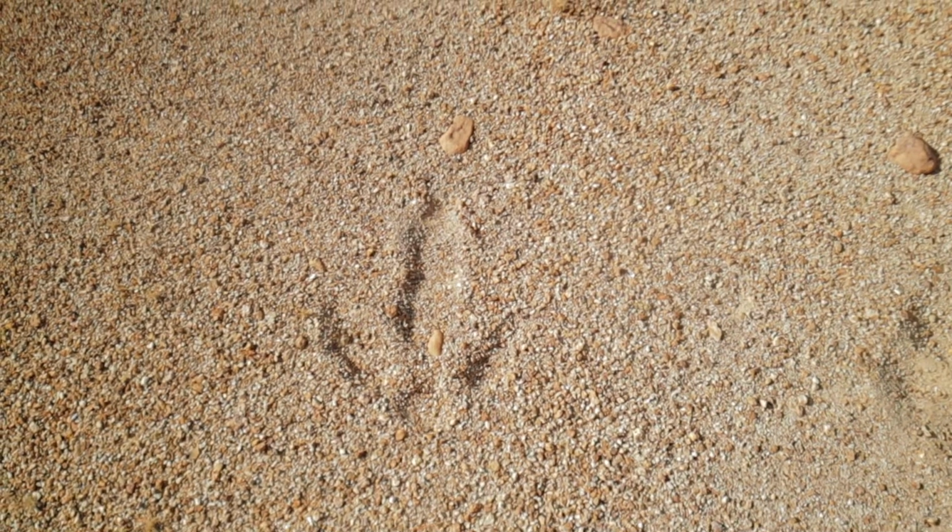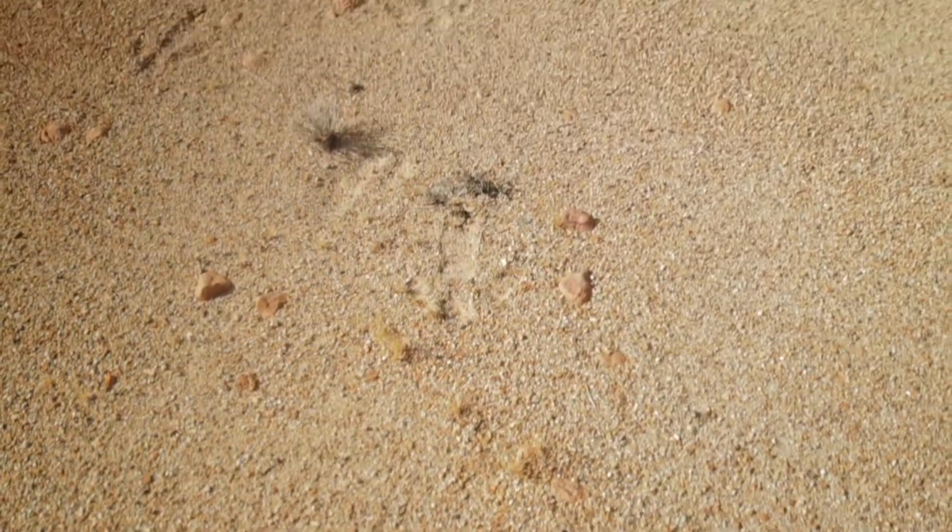Alright. So I've finally spotted some emu tracks, which isn't as good as an emu itself, but it's a sign that they're here. There's a few sets around here, which is good. Kind of leading in this direction. So I might head a little more east and see if I can find one.